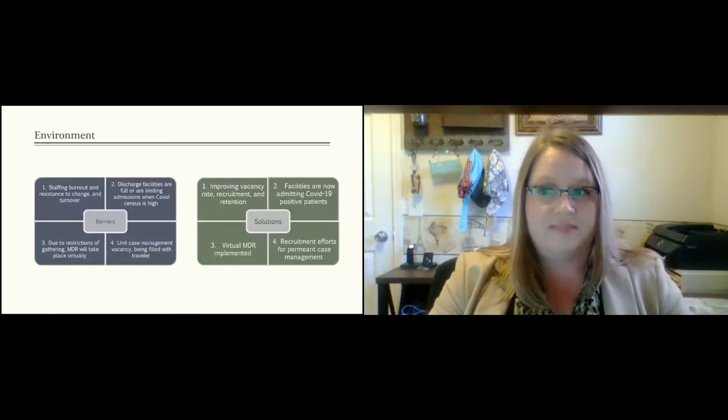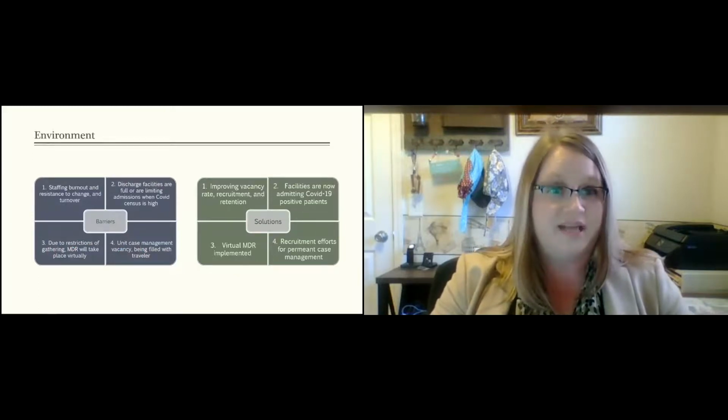Anticipated barriers and possible solutions have been identified. Anticipated barriers include staffing burnout, resistance to change, and turnover. Discharge facilities are full or are limiting admissions when the COVID census is high. Due to restrictions of gathering placed on us by COVID, MDR would need to take place virtually. And currently, the unit does not have a case manager. It is being filled with a traveler case manager.